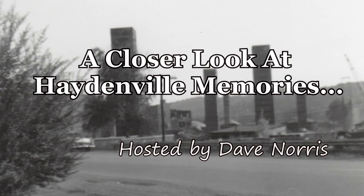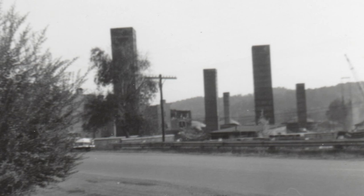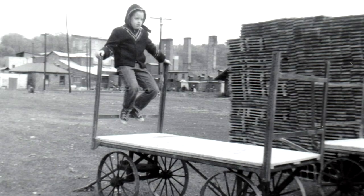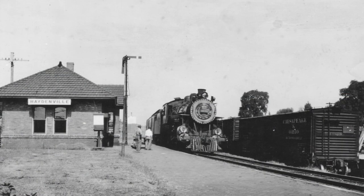You know, when I think back on Haydenville, this is what I remember. The brick plant right across the road from my house. The old company store just down the street. I remember the smell of Dad's honeysuckle mixed with the smell of brick being fired. And, yep, me playing in the brickyard when I was just a kid back in the 50s. And, of course, the Haydenville Depot.